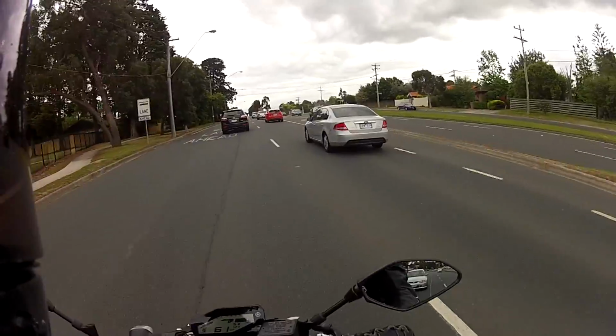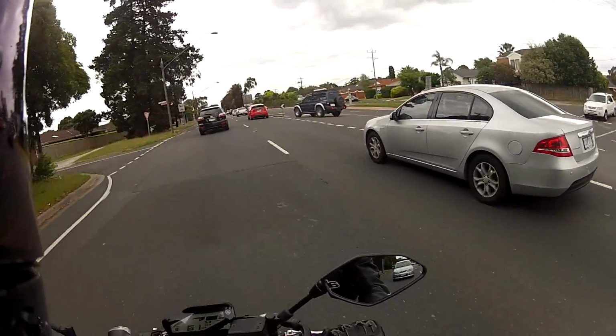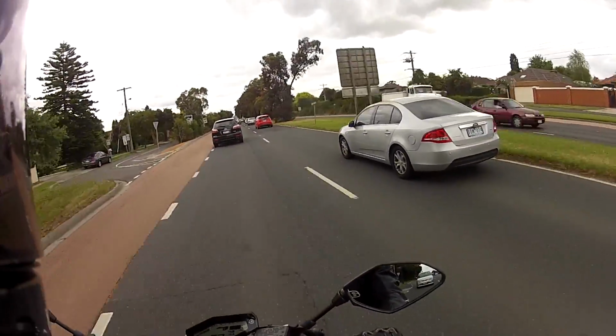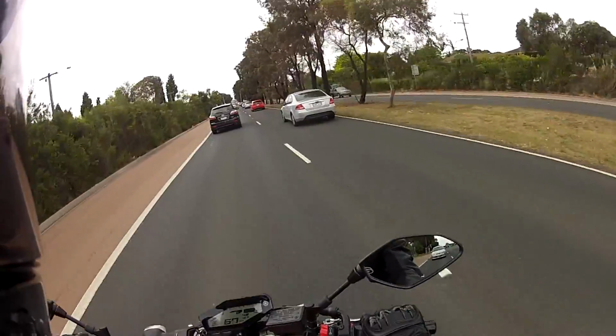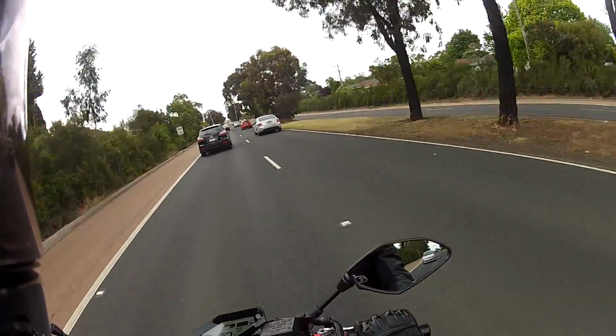The factory tyres on this are also the Battle Axe S20 Bridgestones. I got lucky actually, because a lot of them come with Dunlops as well, so I don't know what the Dunlop is, but I prefer these Battle Axe tyres, so I'm glad I got that on this one.